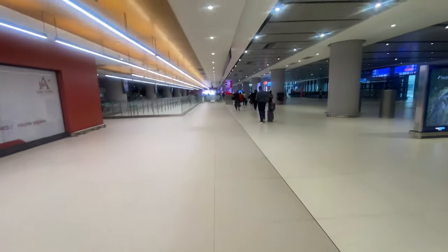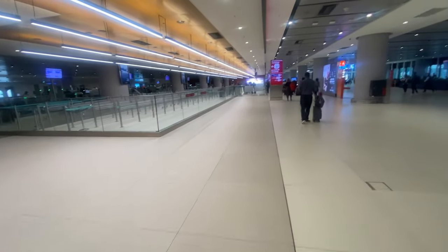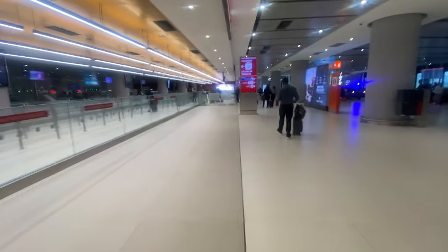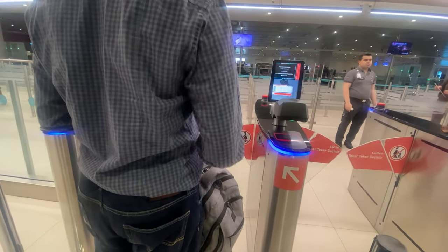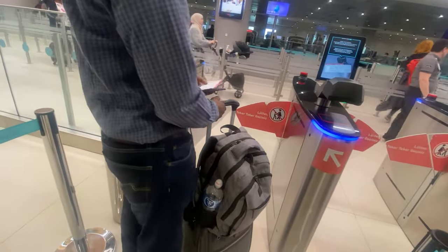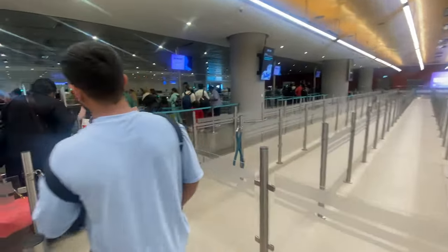All right, guys, so this international transfer is closed. So they have another one right over here. And that's where we're going to go. And like I said earlier, we have to go through security all over again. All right, guys. Flight canceled. So guys, like I said, you have to go through this security.